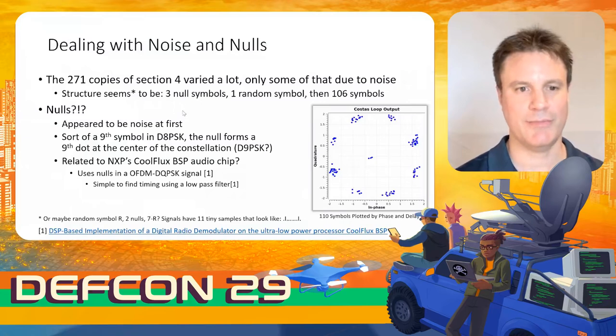Now, the nulls were new to me altogether, and you could maybe even call it a sort of 9th symbol in that constellation. I Googled around trying to find other examples of it, and NXP, the maker of this NFMI chip, also make this CoolFlex DSP audio chip. And it also uses a similar modulation scheme with nulls, and those nulls are used for finding the timing of a signal.